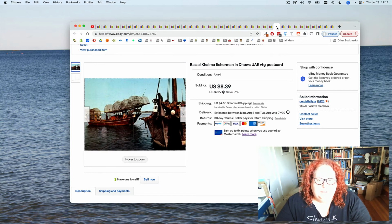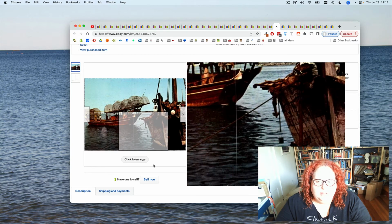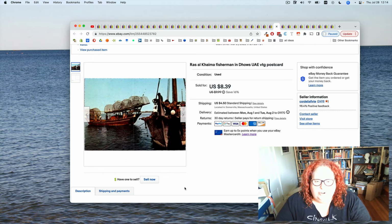This is a postcard of Ras Al Khaimah, in the UAE, and it's a modernish chrome. I mean, what, 70s or something?